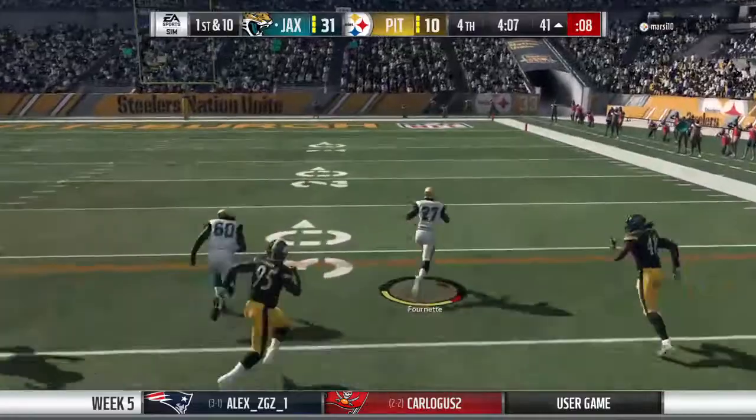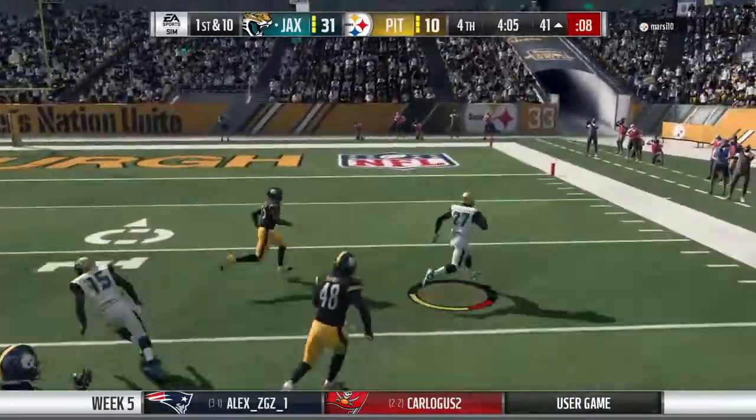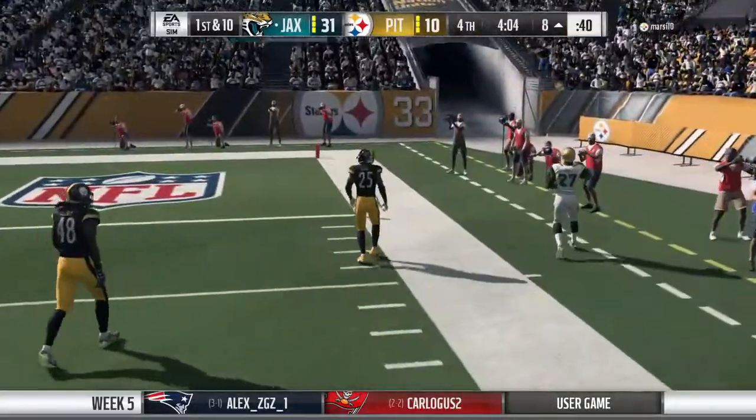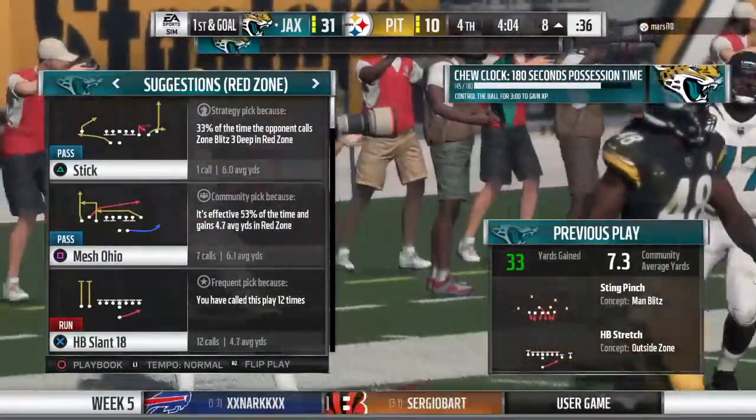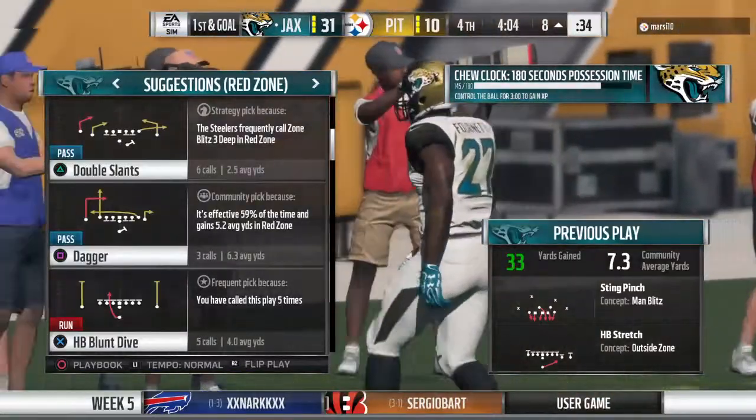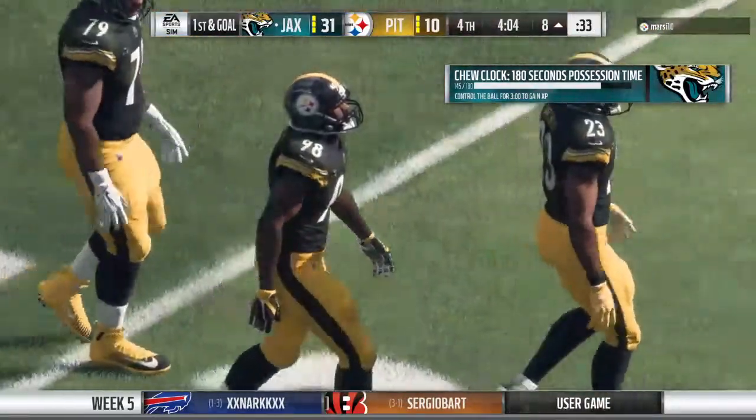Fournette running right. And he's got some space here. Past the 20. And he is out of bounds, but not before taking this down to the 8. That one good for 33 and a first. Starting to look like this drive, it may be the final nail in the coffin.